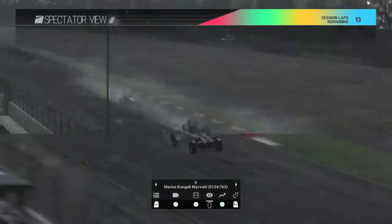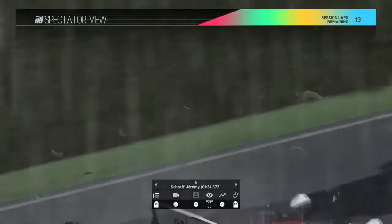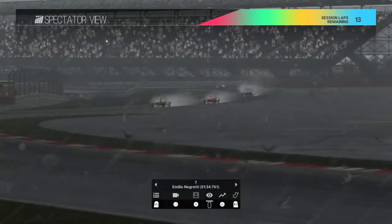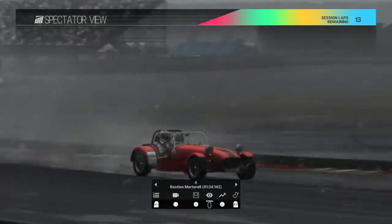Is it quicker lap times? No, he's slower lap times by a bit actually. Stoffel is, no, he is quicker, sorry, so Emil is quicker. Bastian still wants to get up there, he does.